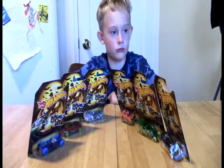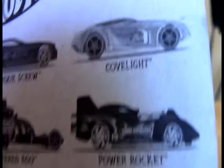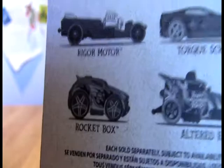And we've got, guys, the Halloween 2019 series. And this is number one. We have rigor mortar, torque screw, cove light, power rocket, altered ego, and rocket box, guys. And of course, the back of these is all the same.